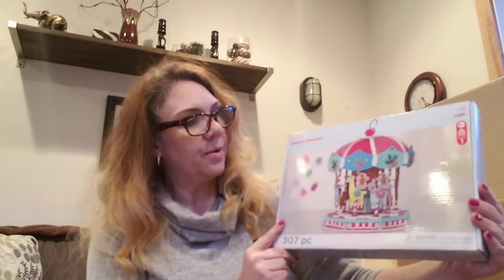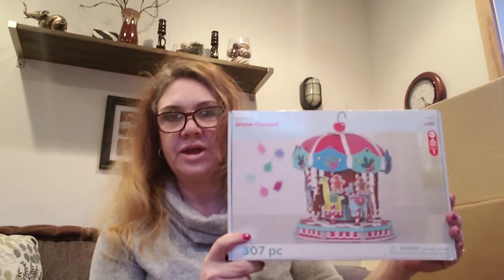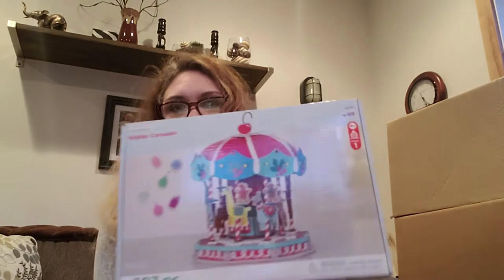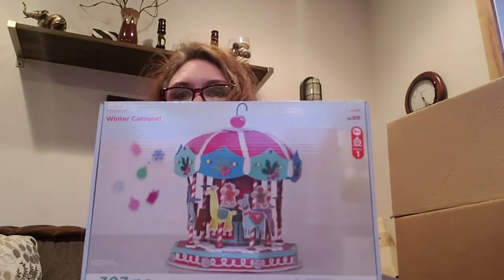And we have the Winter Carnival Carousel paper craft. Again, this was $20 retail and something fun to do with our granddaughter next year. 307 pieces, so it might be a little advanced for 6, but we'll see. Really cute llamas on there. Hope you can see that well. So that's box number one.